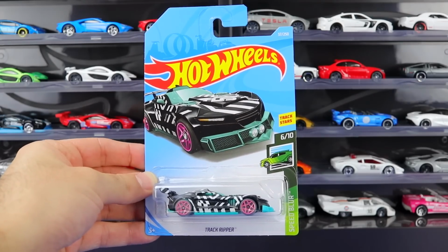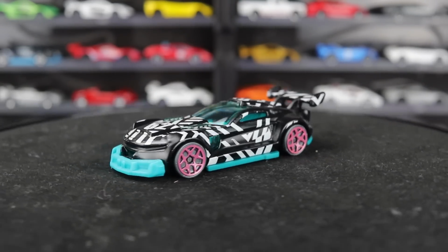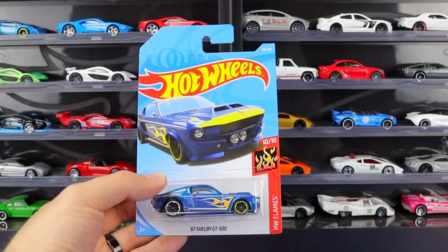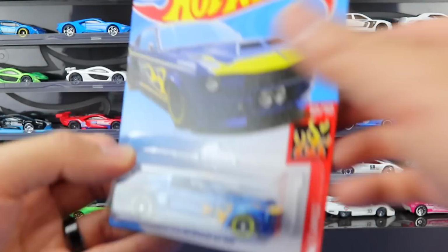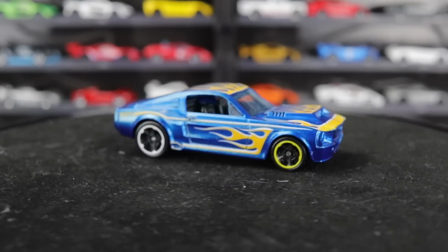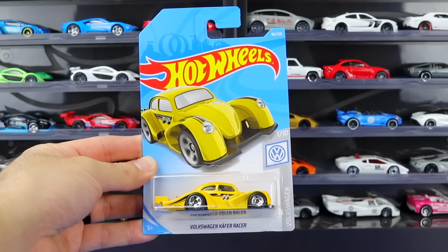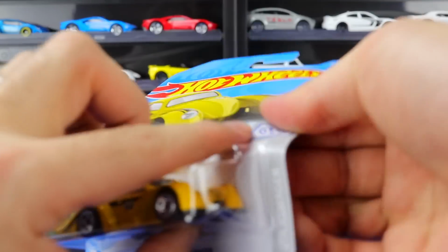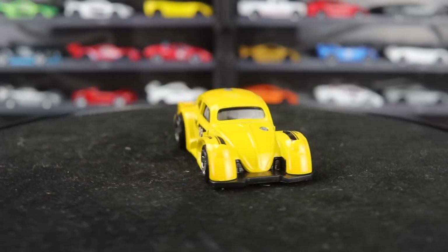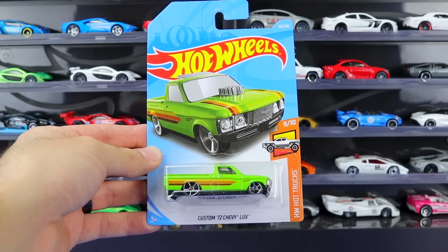I love this new color of the Track Ripper. Next, we have the '67 Shelby GT500 Mustang. Now we've got a new Moon Eyes color variation of the Volkswagen Golf Racer. Then we've got the custom '72 Chevy Luv.